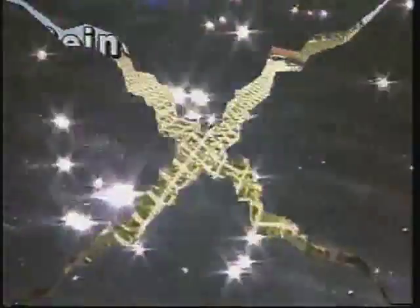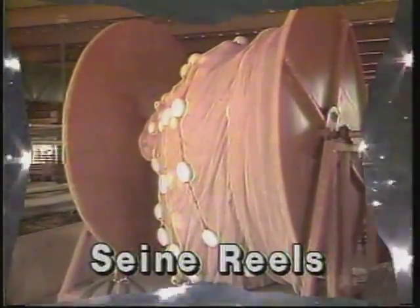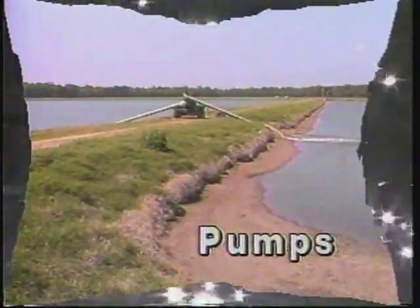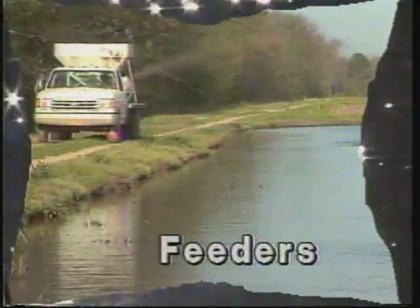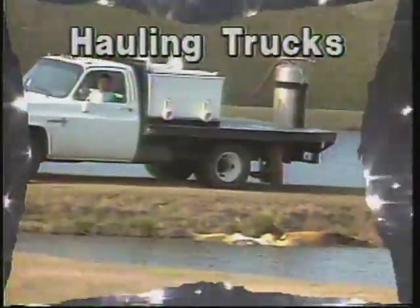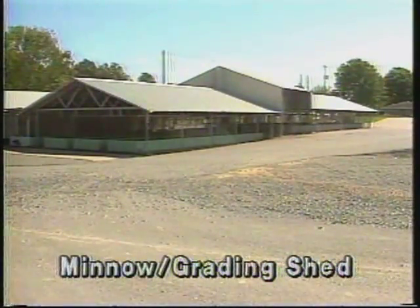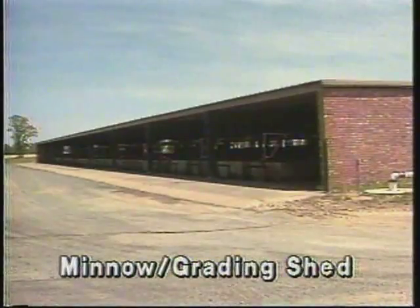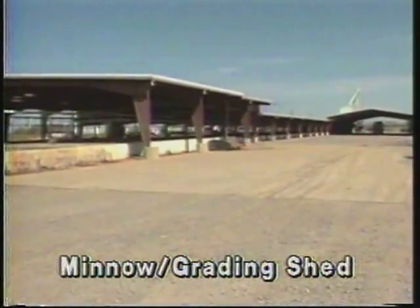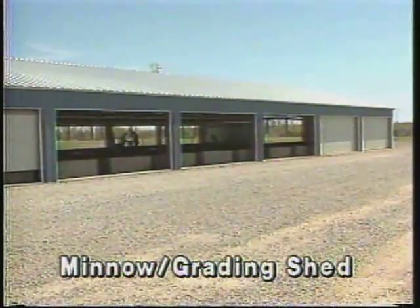Pond culture of baitfish requires specialized equipment: seines, seine reels, aerators, pumps, feeders, and hauling trucks with aerated tanks are all used in baitfish production. Baitfish farming also requires a specialized facility known as a minnow shed or grading shed. Here, fish are graded and prepared for shipment.